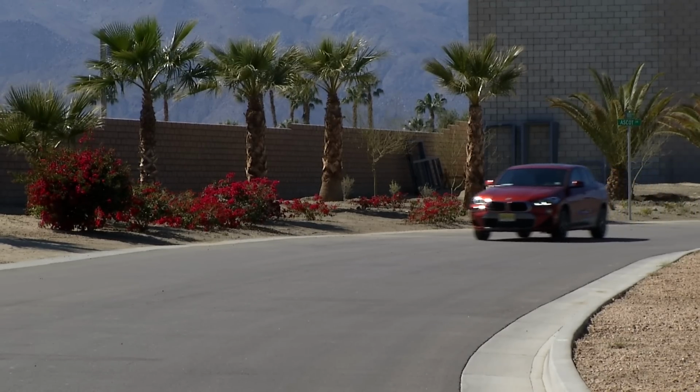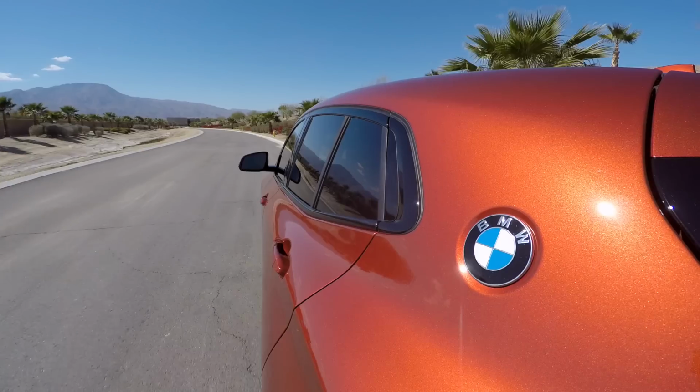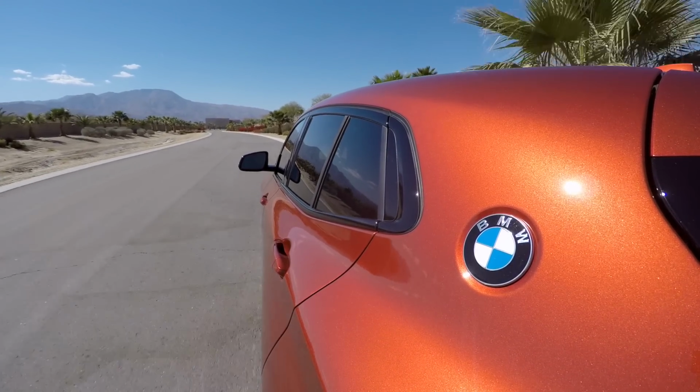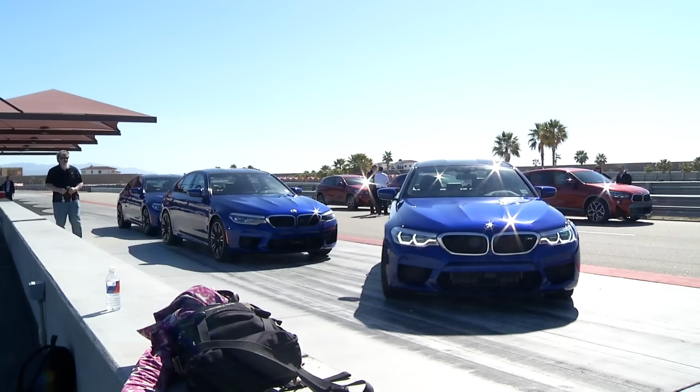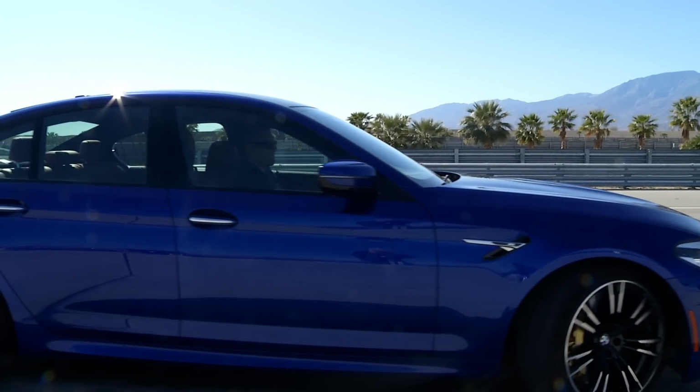The even-numbered X models always looked a bit odd to me. The X2, it looks like a winner. I never did take laps in the M5. Obviously, other auto writers were clamoring for seat time, and I was busy shooting this piece.